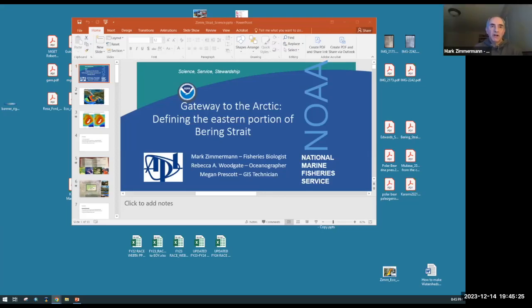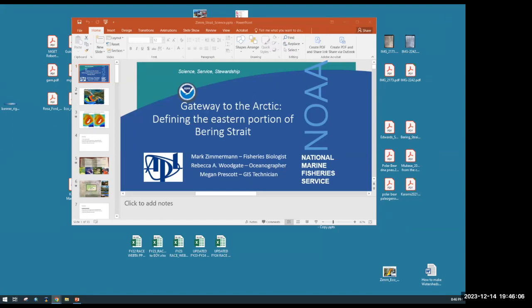For the movement of the water, I'd have to defer to Rebecca Woodgate about that. She knows all that stuff, and I do not. The modern multi-beam surveys did collect sediment observations throughout the east channel of the strait, and they found most of it was, I think, what they called pebbles or rocks, and it was largely clean of the finer sediments, except on the sides, like near the shoal and around Little Diomede Island. So it's mostly rock. Okay. All right, thank you.